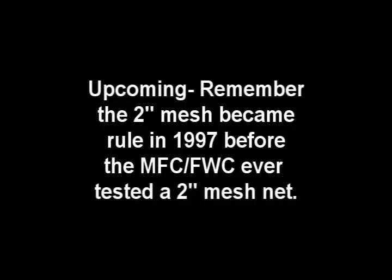Upcoming, remember the 2-inch mesh became rule in 1997 before the MFC FWC ever tested a 2-inch mesh net.